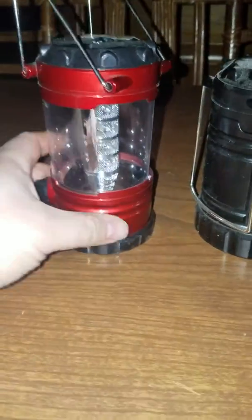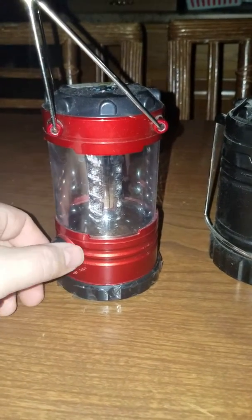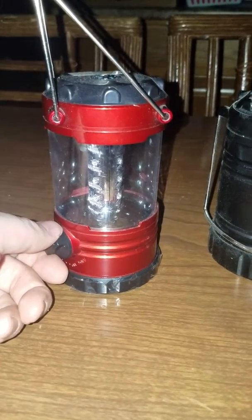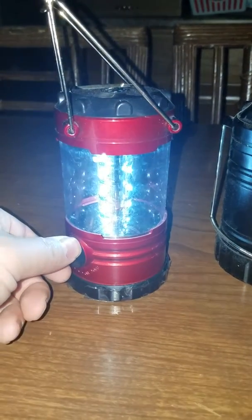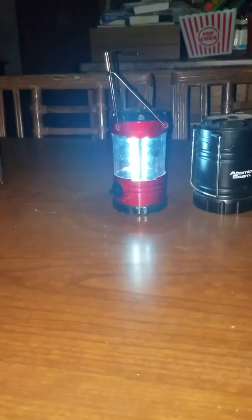Put that over there for now. We'll talk about those in a minute. This I got from a place called... What was that place called now? It was a dollar store, I believe. And this has been used a long time with the battery that came with it. And it's putting out a lot of light even now. I use it in the bedroom so I can read or whatever.